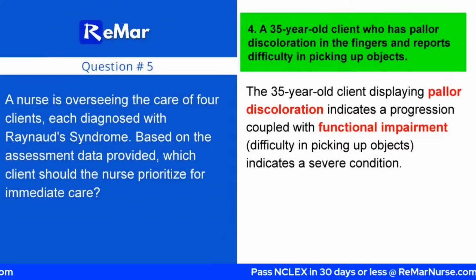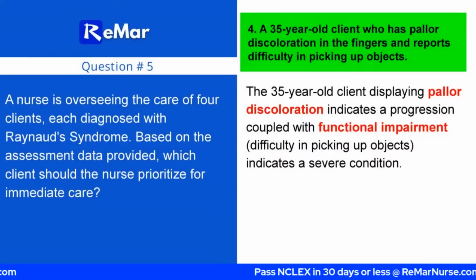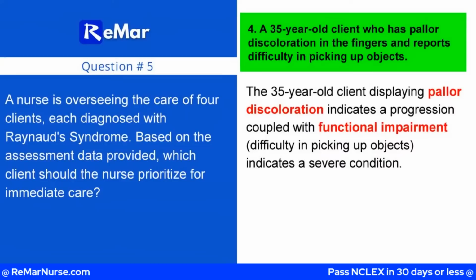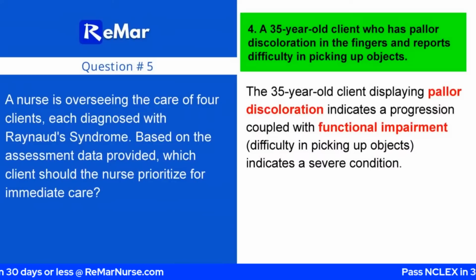This is my clinical priority because I'm looking at this patient and they cannot function. They can't function. 35-year-old, pallor discoloration in the fingertips. I'm expecting that with Raynaud's, right? But now you can't pick up objects. What's going on with you? You have some functional impairment now.